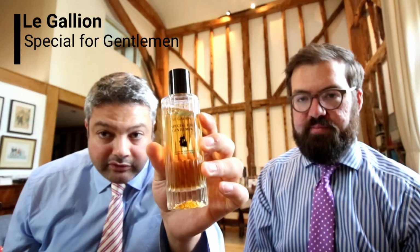In a way, because it has slightly less of the civet note, it might be a little bit more accessible. So if you really like Mouchoir de Monsieur but found that civet note tough, really try Special for Gentlemen. And if you like these little Art Deco bottles, have a look at that.